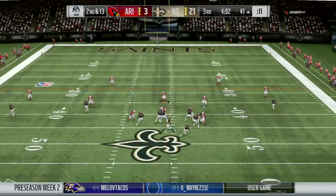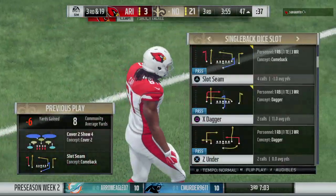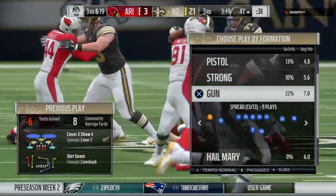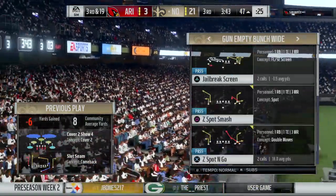And here comes throw number 1 for the backup QB. Under pressure again, and down he goes again. Great job defensively. I think he was trying to go through his progressions, find someone to get rid of the football. Before he knew it, he was on his back. That just brings us right back to what you said in the beginning. A great job defensively. Nowhere to go with the football. That led to the sack.